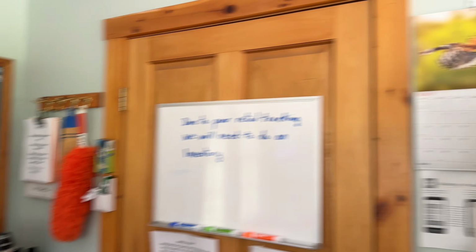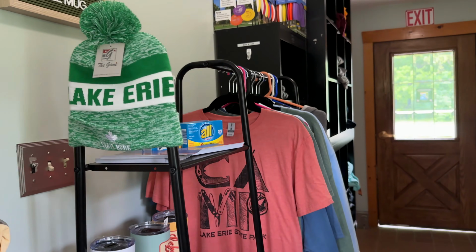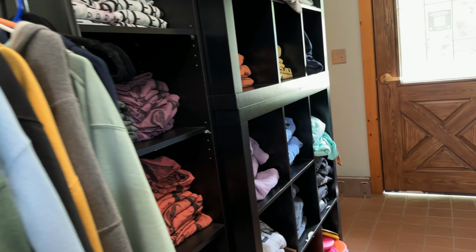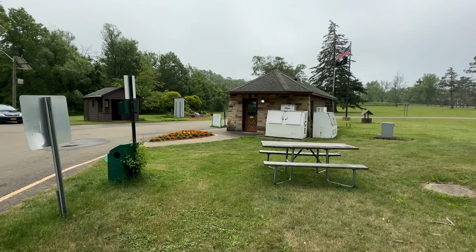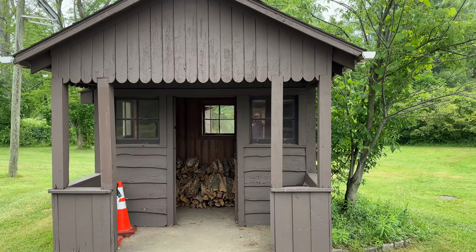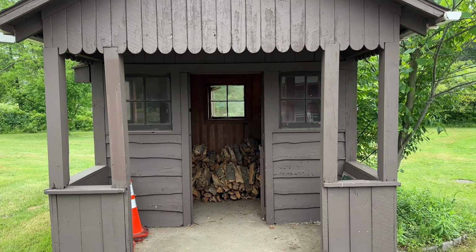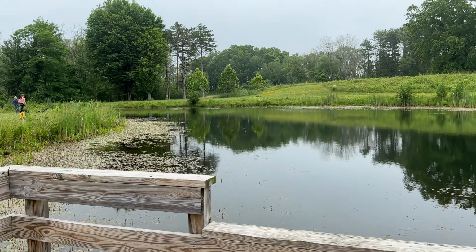And this is inside the camp store, where you can get hoodies, t-shirts, sweatshirts, stickers, postcards, disc golf supplies. Pretty neat. If you've forgotten ice, they have it right here at the camp store, which is also the check-in. Just across from where you check in, there are bundles of firewood for sale. Cute little fishing pier overlooking the lake where people are fishing.